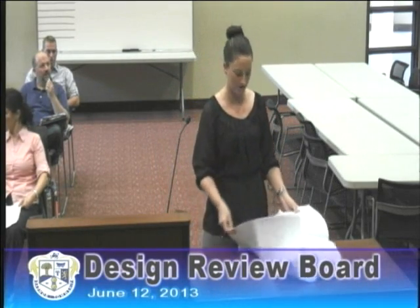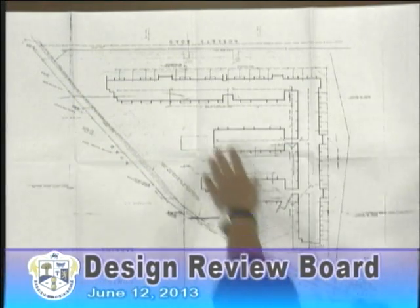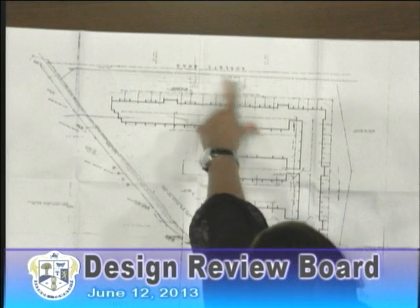Big guy first to get him out of the way. Okay, that sounds good. This is the site plan. We will be putting 2 new signs on the Roberts Road entrance right here.